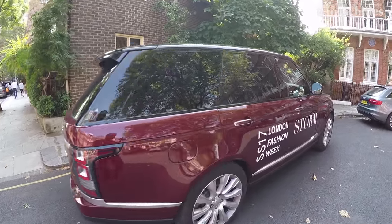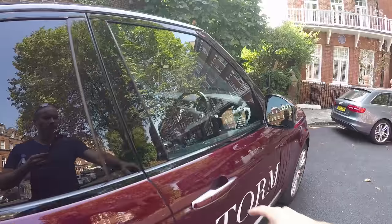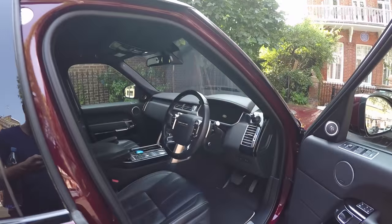If you've got the 80, 90, 100 grand, I can see why one of these would appeal to families, because it makes life very easy and it's very spacious in here. The legroom in the back on this standard wheelbase is not massive, but you could seat 5 adults in here, no probs.